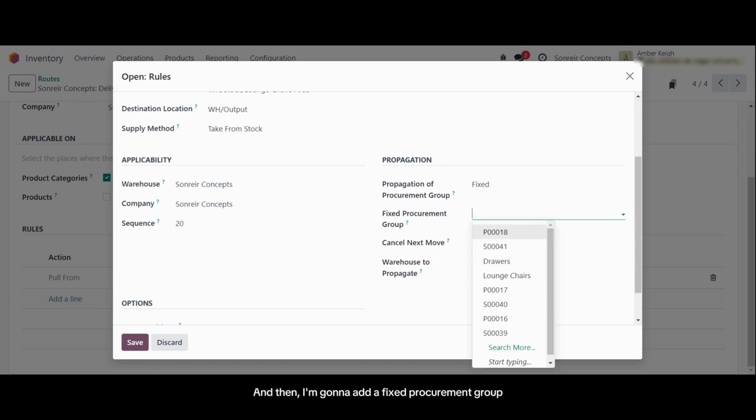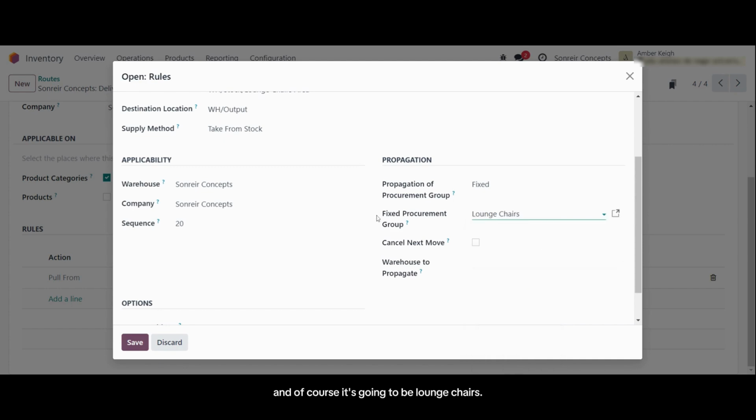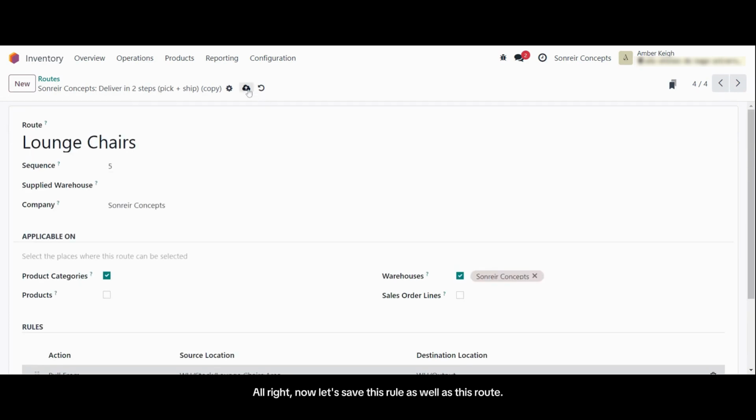And then I'm gonna add a fixed procurement group, and of course, it's going to be lounge chairs. I've already created this as you can see, but you can easily create one right here. Alright, now let's save this rule as well as this route.